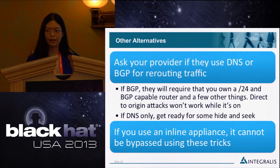So you may be thinking, I have DDoS protection. Am I vulnerable? If your provider's service contract requires you to own a minimum of a /24 block of IP addresses, a BGP-capable router, and some other things, it's most likely they are using BGP to reroute your traffic and cannot be bypassed using this tactic. If there is a box somewhere in your data center purchased explicitly for DDoS protection, then that sounds like inline filtering and also not bypassable. But if your DDoS protection provider promises easy and convenient setup and only requires you to change your DNS records, then you've got a problem.